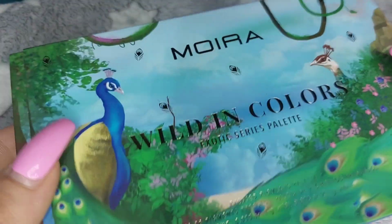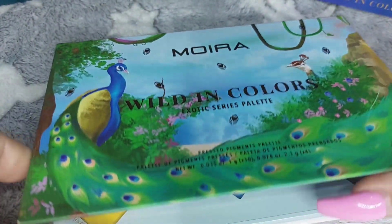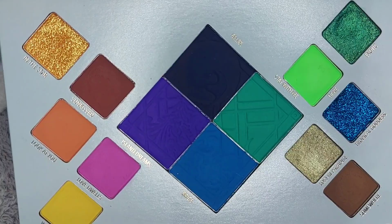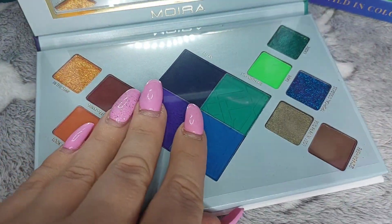Mora Beauty, Wild in Colors. This packaging is so darn pretty. I love how they do these palettes. These shades are pigmented. Affordable, super affordable, and beautiful. I am definitely keeping this guy.